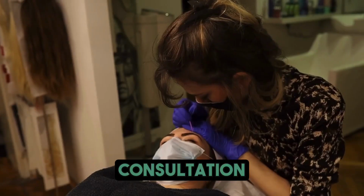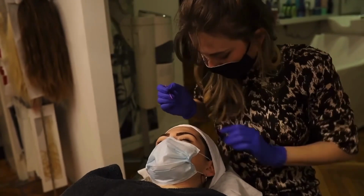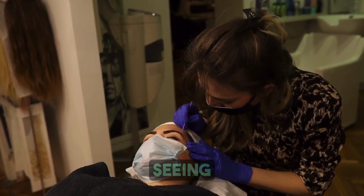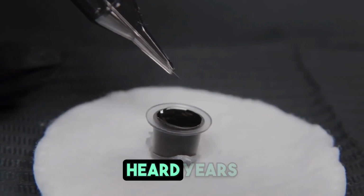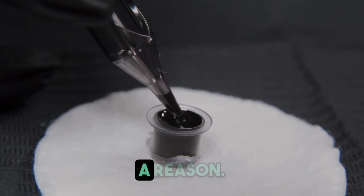Remember that during the consultation, to listen to the client more than you speak, even if they're unsure how to explain what they desire after seeing photos online. A really intriguing statement I heard years ago was that listen and silent have the same letters for a reason.